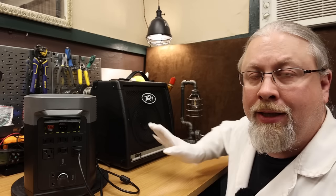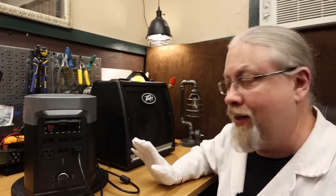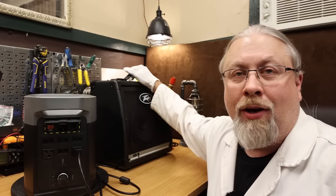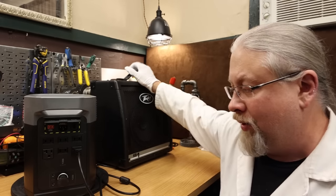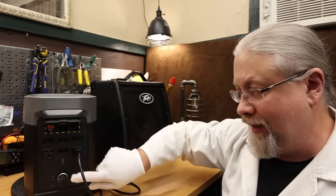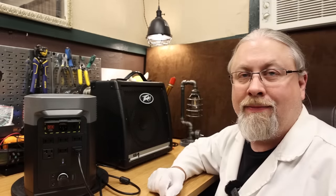So I've not tried this test yet with this product. I do have the amp hooked up with all the knobs turned up to maximum, nothing plugged into it. As soon as I turn the AC inverter on, we're gonna hear a pop, and then we'll see, do we have a buzz or is it clean? Place your bets.